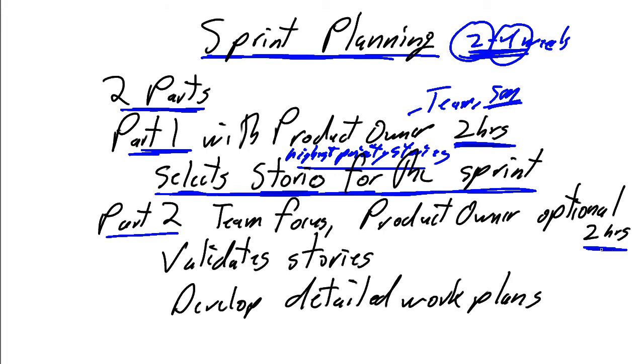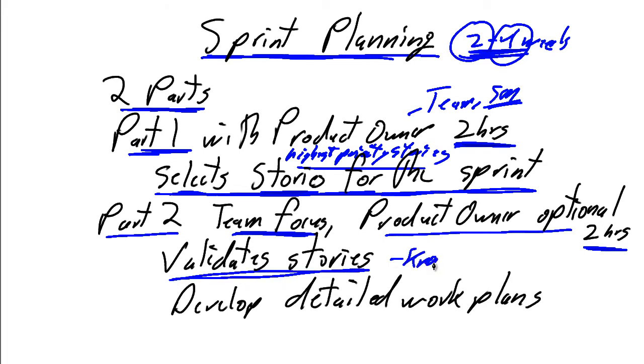Stories identified leads us into part two of the sprint plan, which can take place immediately afterwards. Again, it should take no more than 2 hours. The focus of part two is the team. The product owner is optional, more than welcome to stay. But in part two, the team reviews and validates the stories. Do they know enough to do the work, to write the code? I.e., are the stories truly sprint ready, in that they're well defined, and therefore the team says fine.